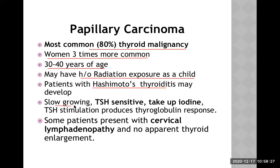These are slow growing tumors, though they are malignant, they're slow growing. They are TSH sensitive. They take up iodine, and TSH stimulation produces a thyroglobulin response. Now, these are the important characteristic features of papillary carcinoma of thyroid. So see this, this is TSH sensitive.